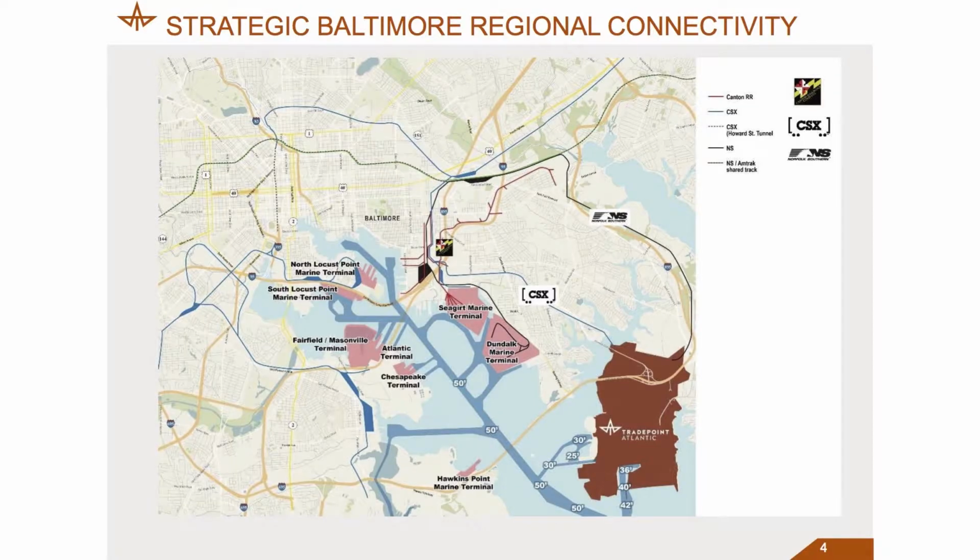Right. Just to give you a quick thumbnail sketch of the project, Trade Point Atlantic is the former Bethlehem Steel Mill site in Sparrows Point, Maryland, just outside of Baltimore. It's a 3,100-acre site that has some great assets: a deep-water marine terminal, about 100 miles of rail on the site, an operating Class 3 short line railroad, connections to CSX and Norfolk Southern, an interstate highway running through the middle of it, and 3,100 acres of industrially zoned land in a major urban center on the East Coast. So a pretty amazing property with a lot of potential to be redeveloped into a manufacturing, distribution, and logistics hub.